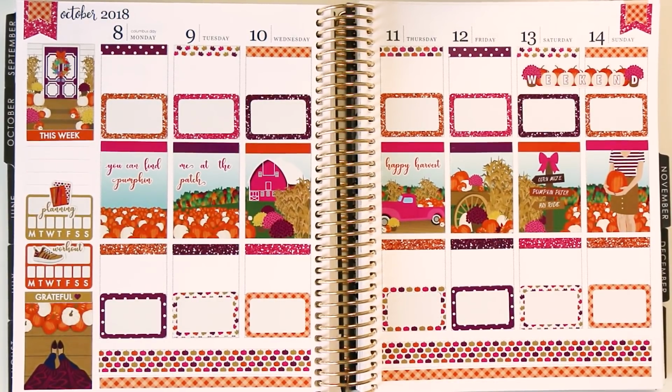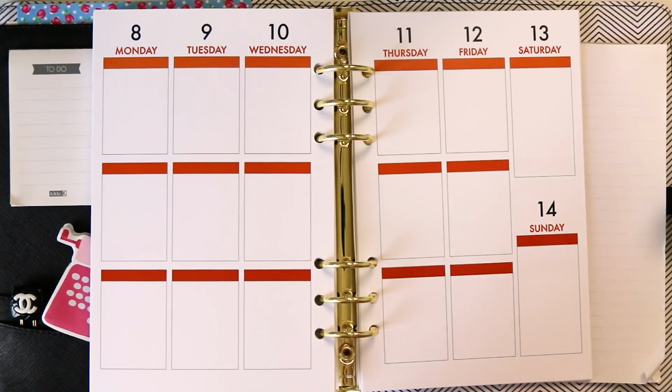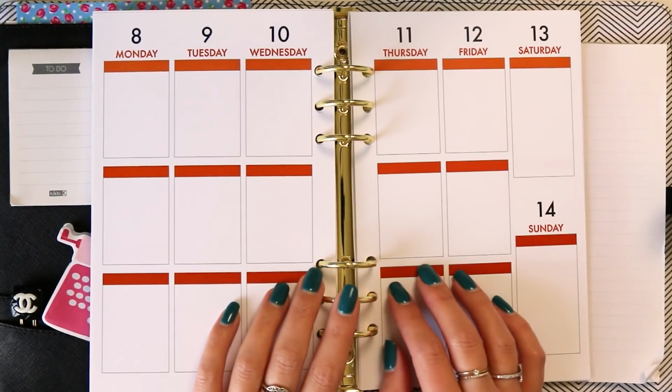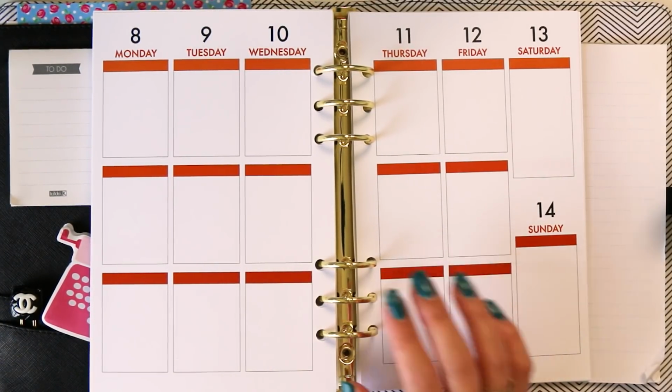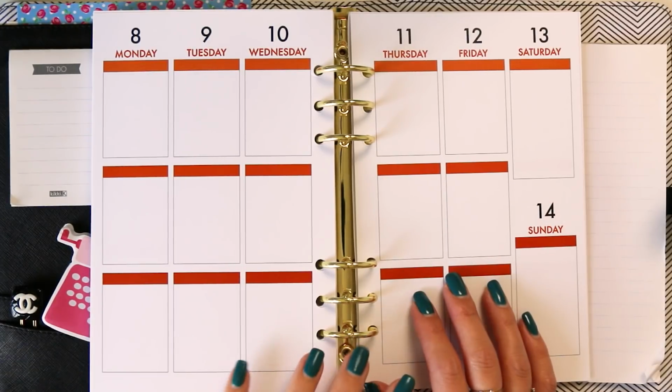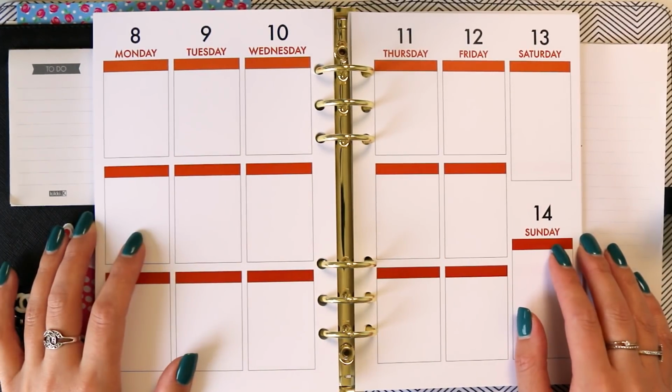How cute is this? Next, we're going to do this same layout in the Glam Planner. I haven't done a lot of Glam Planner videos because it sold out really early in the year, but there are a few misfits left if you want to try the Glam Planner and see if ring bound is something that you just love.